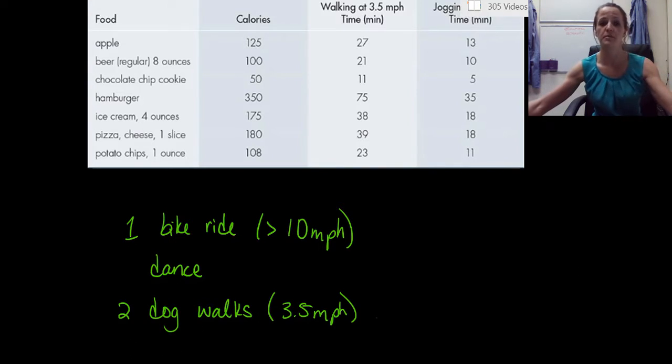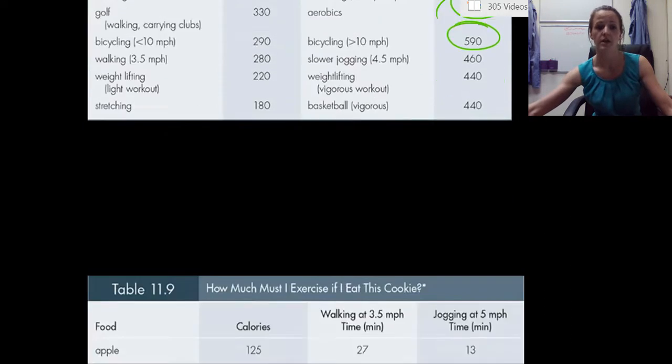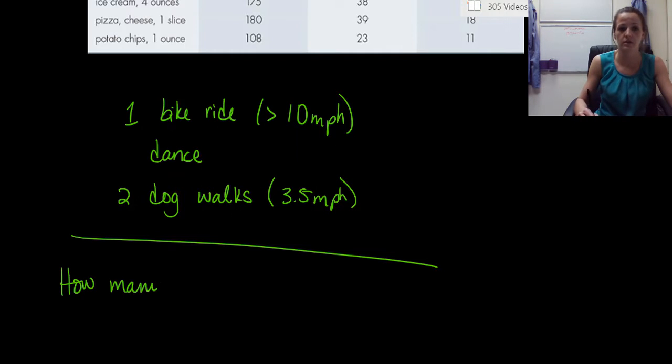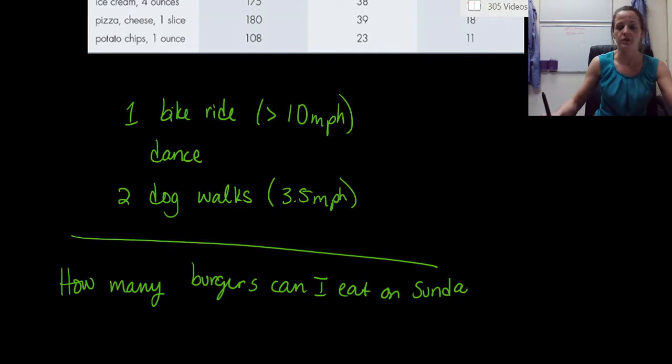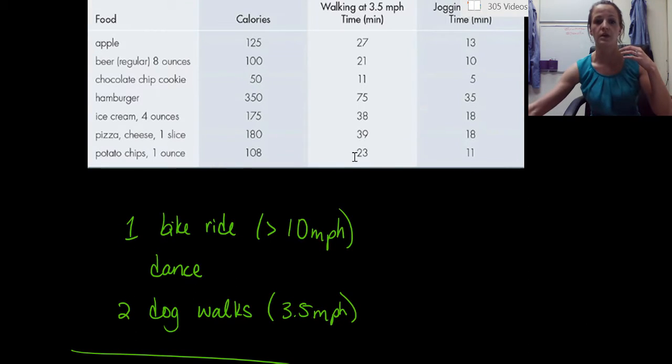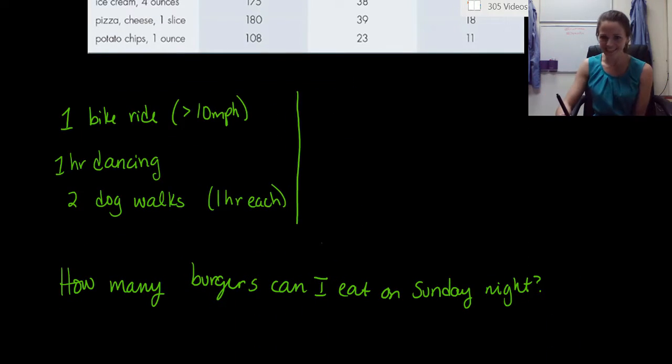Now, using the chart from above, I want to know how many burgers can I eat on Sunday night? So after an entire weekend of doing these activities, a bike ride, dancing for an hour, and then 2 dog walks, how many burgers can I eat on Sunday night? You're going to need to use this table as well. Go. All right, did you get an answer?